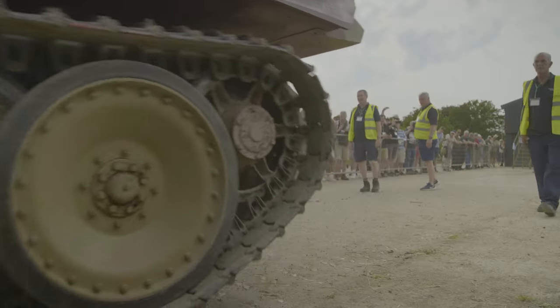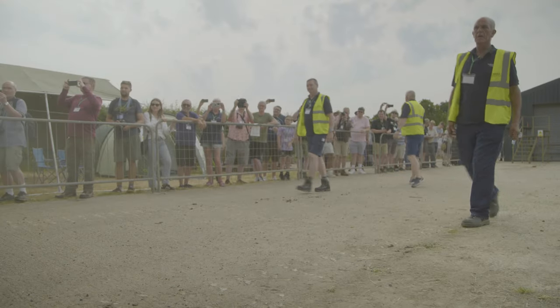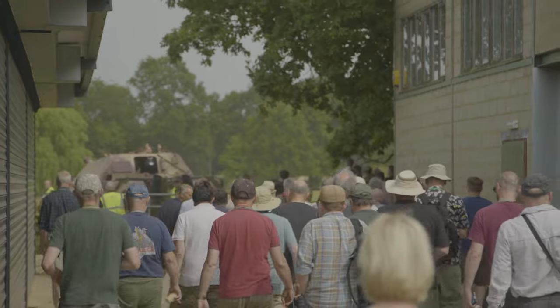To my mind, the biggest bang for our buck as an organization is what does something look like when it leaves the assembly hall, when it leaves our workshops, when the public actually see it.